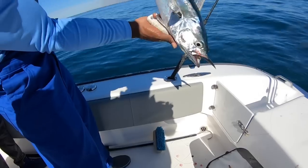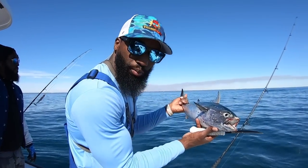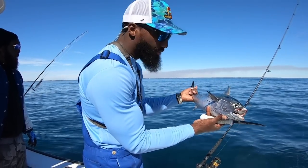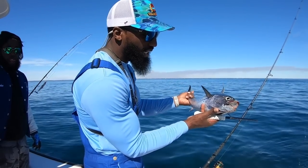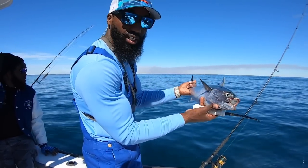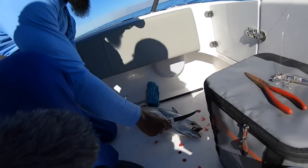Let's go. All right, guys, so these guys aren't the best table fare, but if you bleed him out right away and you get all that blood out of him, he's a really bloody fish, but you can get all that blood out of him while he's still alive, and you can actually make a good meal out of him. So we're gonna bleed him out.